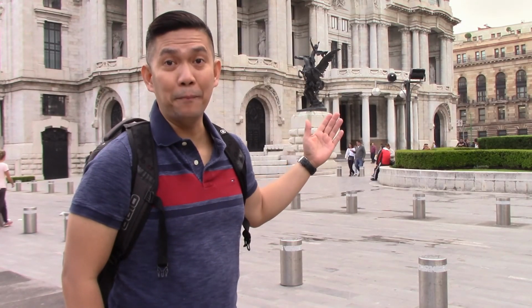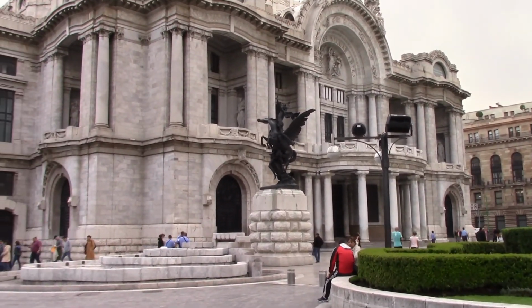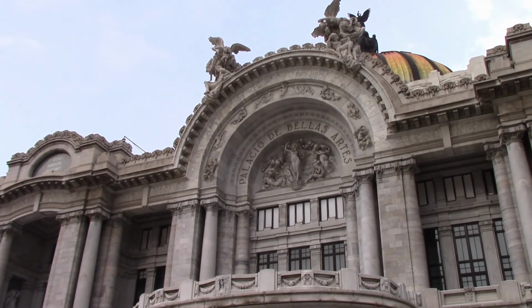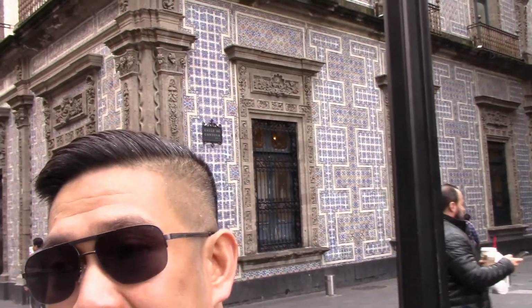So right here behind me is the Palacio de Bellas Artes. Let's check it out, okay? So right behind me here is a classic example of modernista architecture. It was built in 1905 and was designed by architect Guillermo Heredia. Let's have a closer look.